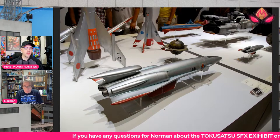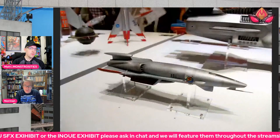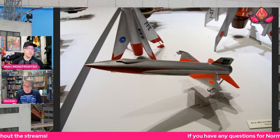No, these are just beautiful to look at. I know these are just a couple of spaceships, but it really is so slick. Yeah, these are nice. And these are original ones on display like that. And this guy is also a Battle in Outer Space ship.